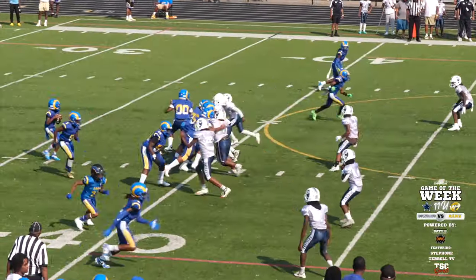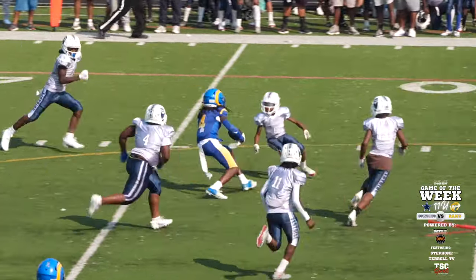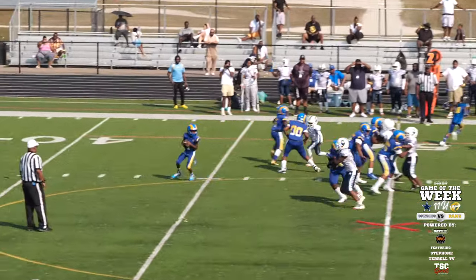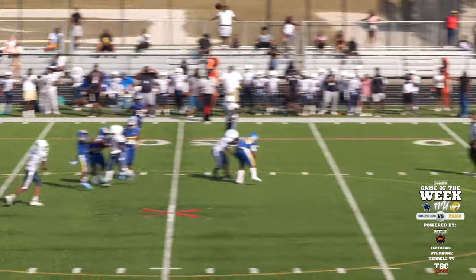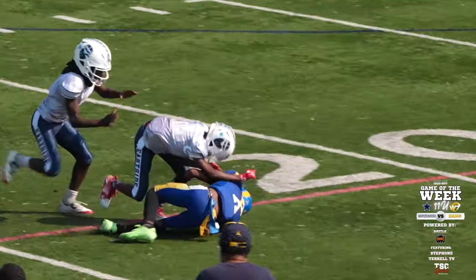Hit him with a reverse and scored. And that could have been a false start, but they didn't. Oh, he got one. Missed one, still going. Oh, made him miss a little bit. Running back to the left. Quarterback dropping back, looking to the right. And throws it. And will be, oh my God.